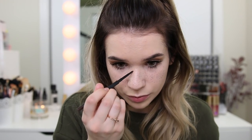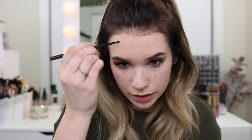Freckles are usually the most prominent wherever the sun hits. So I'm gonna also put a few on my forehead. Just do little clusters.